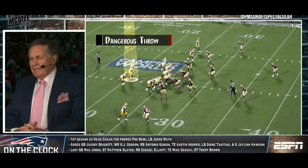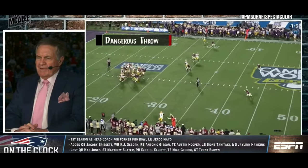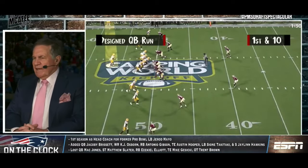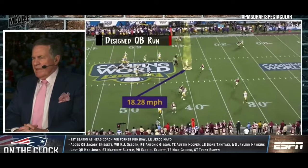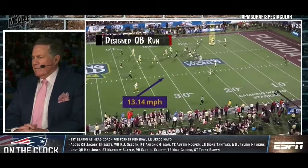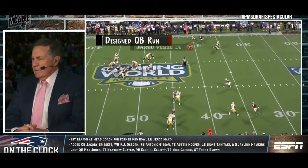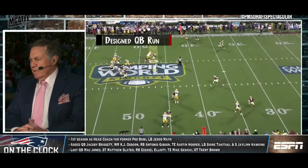This is another dangerous throw here. I don't think this is really necessary. Comes on the backside. Lucky he didn't get it picked off by the corner. So, again, a kid that really has a lot of talent here. If you design the running plays for him, I mean, this guy can kill you. I think that if I were coaching against him, I would have some kind of a spy on him and make sure that he didn't beat us running and didn't beat us with throws outside the numbers. And then I think he'll eventually get better and be able to attack the middle of the field. But that's something he's going to have to work on.